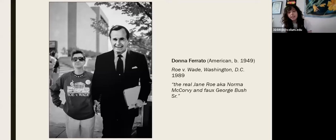And the reason I chose this photo was when I saw it for the first time, I immediately recognized the button that this woman was wearing because I had the same one. This is the March for Women's Equality and Women's Lives in Washington, D.C., 1989. And my grandmother was at the same march and she had the same pin.